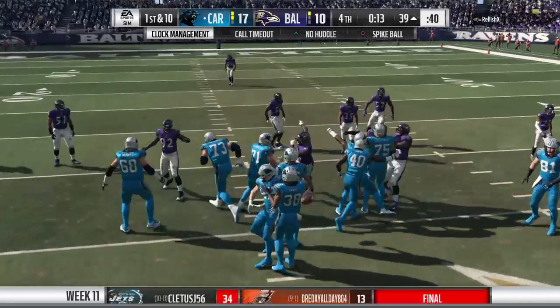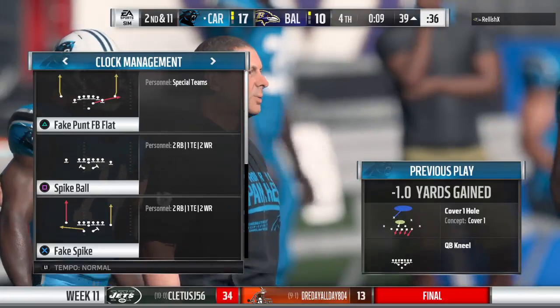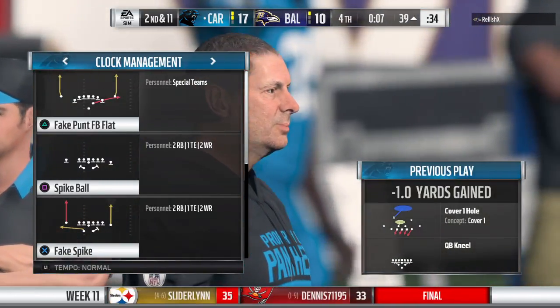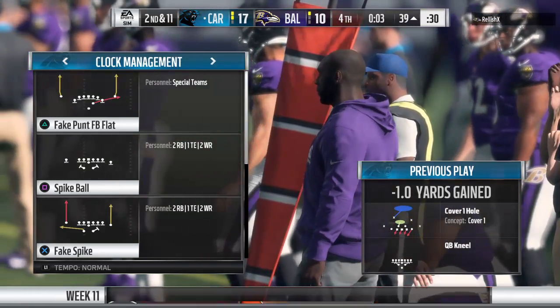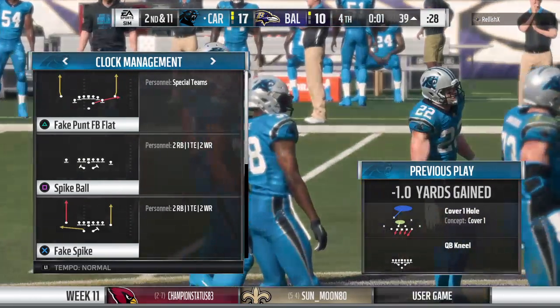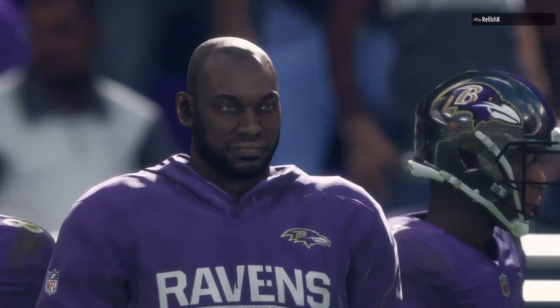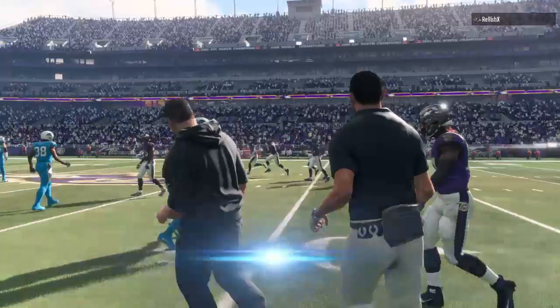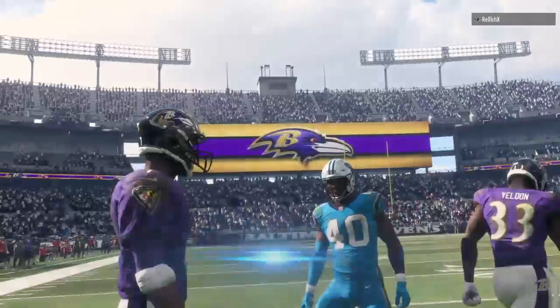The Panthers down to a knee out of the victory formation. A road win in the National Football League. Charles, you never take that for granted, no matter who you're playing, no matter where you're playing. You take it and you run with it.